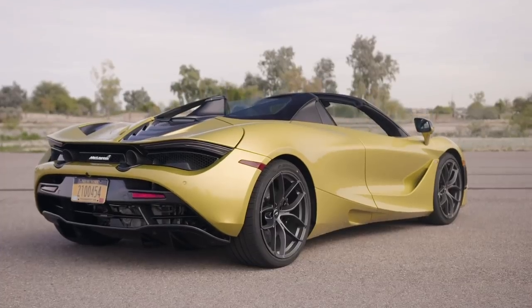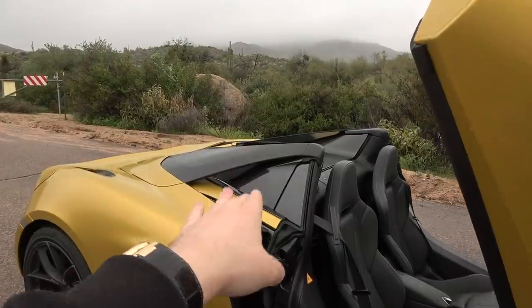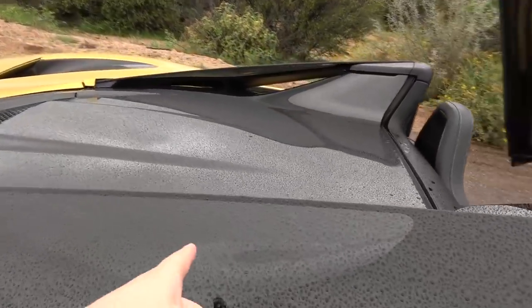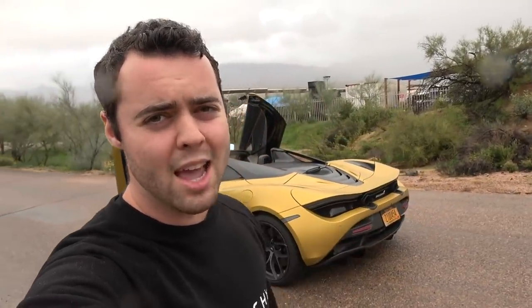Now, when you take a look at the rear roof line, you'll notice it's actually made up of two flying buttresses. These buttresses have a dual purpose. If you look closely, you'll notice that they're actually glass. You can see through them. Now, why is that? You see, if I'm sitting in the driver's seat and I look over my right shoulder, I can actually see straight through the flying buttress for increased visibility. Because of this, rearward visibility has been increased by 12% over the 650S Spider, and trust me, you notice it.